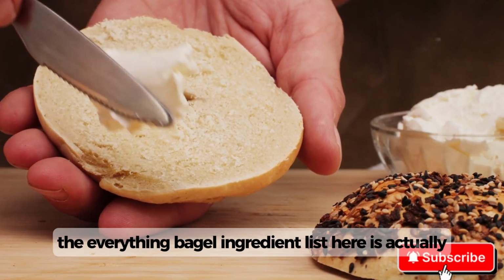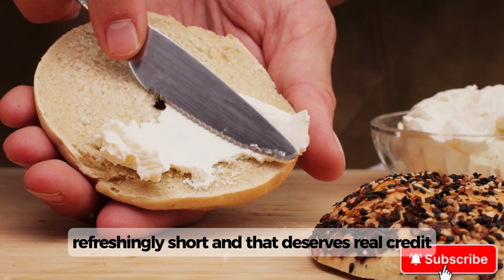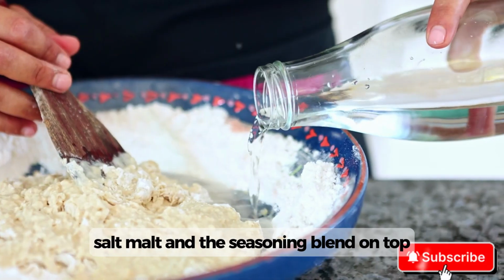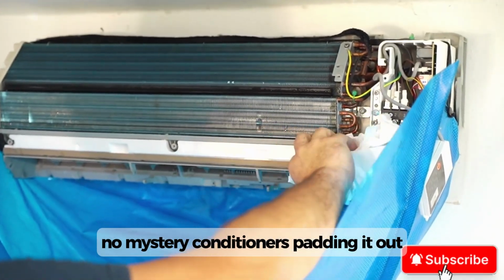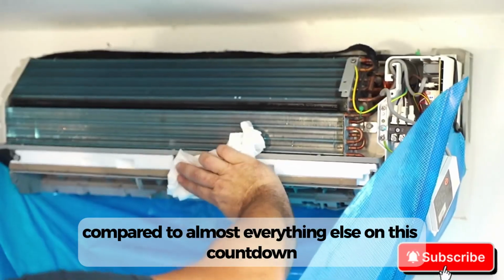The Everything Bagel ingredient list here is actually refreshingly short, and that deserves real credit. Flour, water, yeast, salt, malt, and the seasoning blend on top. No DATEM hiding anywhere in that list. No mystery conditioners padding it out. That is a genuinely good sign compared to almost everything else on this countdown.